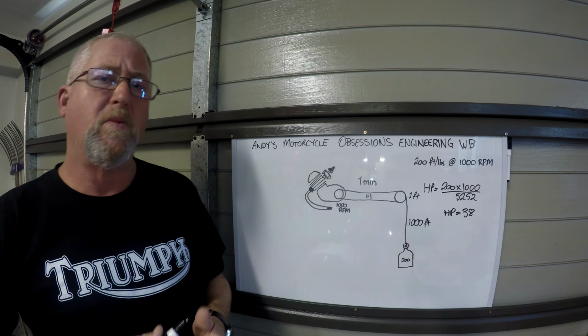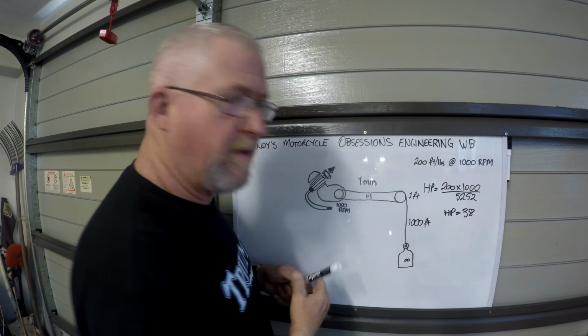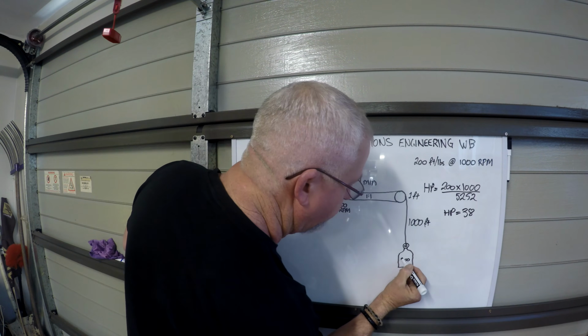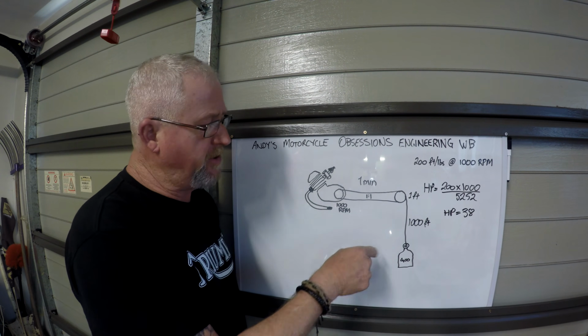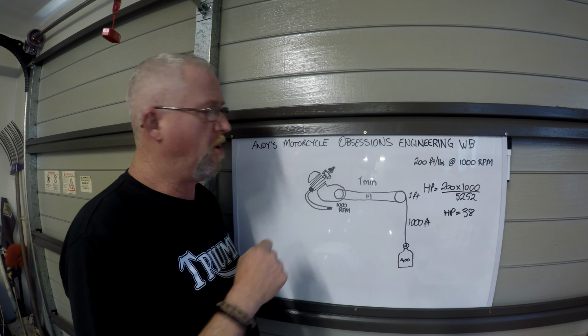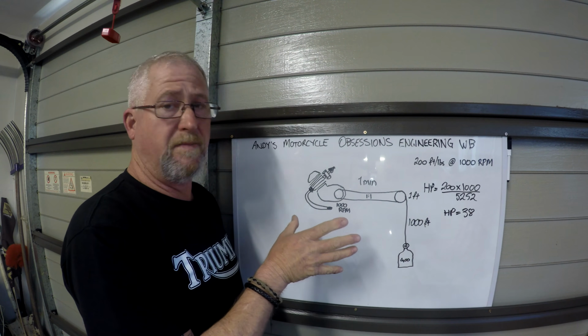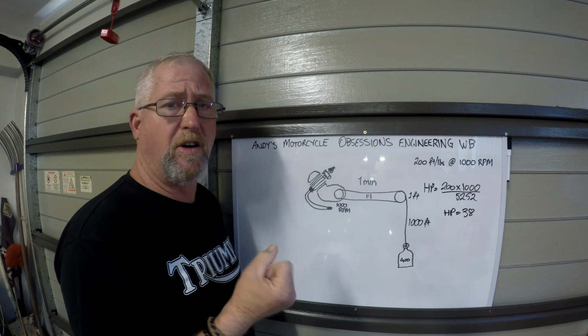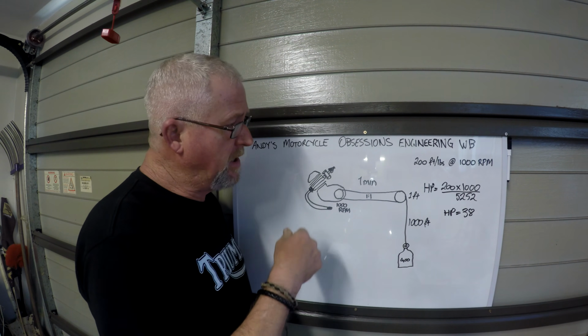But what if we wanted to lift a heavier weight? What if we want to lift 400 pounds? What's going to happen here? We're going to exceed the torque limits of our motor, which is only 200 foot-pound. So the motor will stall. It's like trying to take off in 5th gear. We exceeded the limits, motor stops.